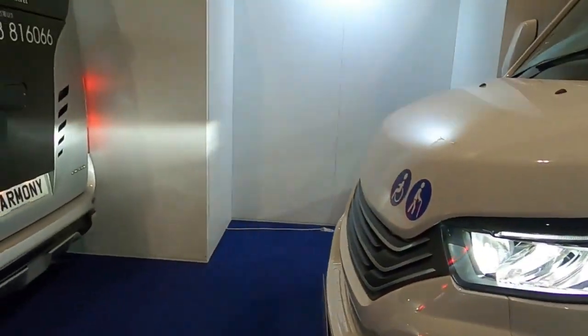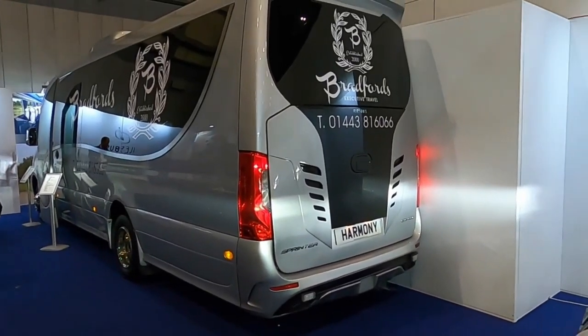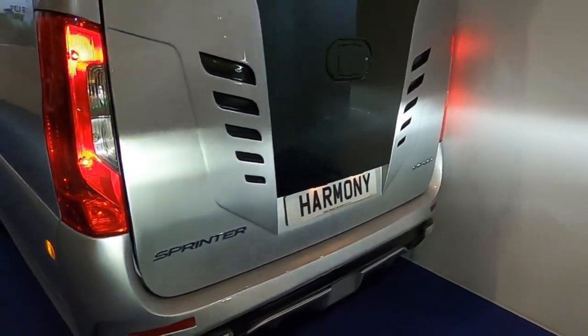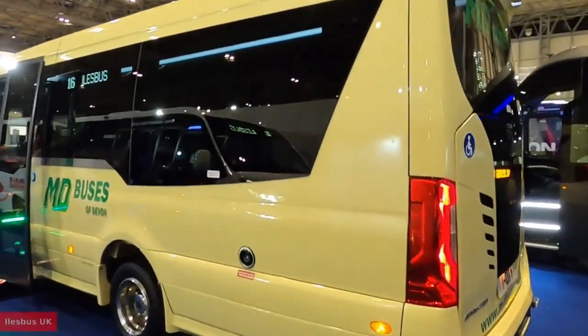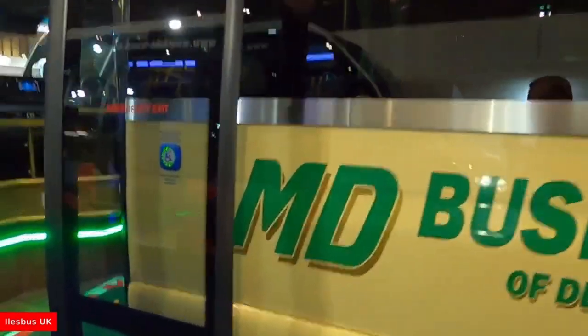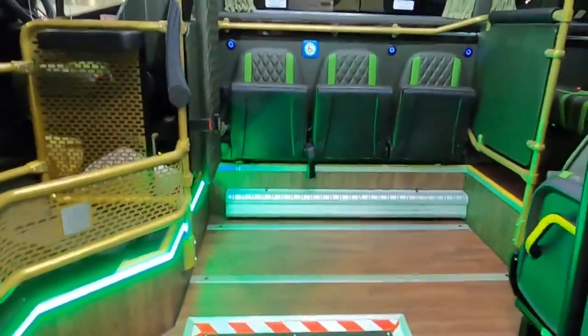Then we have an Islesbus Harmony for Bradford's Executive Travel. That's based on Mercedes-Benz Sprinter 515 CDI. Then we have an Islesbus iCity for MD Buses of Devon, based on the Mercedes-Benz Sprinter.